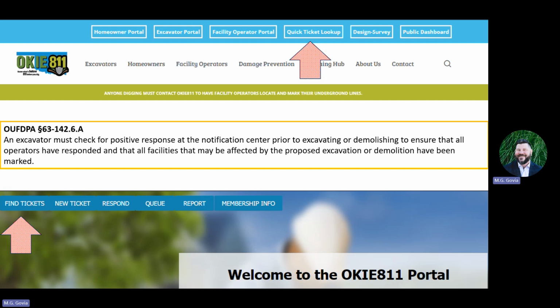If you aren't checking your positive response, check your email. You will have an email that goes out to you with the date and time of your work to begin. You can check that for your positive response. And if there's anything missing, you can go into the portal and see the live response as well and put in the second notice if necessary.